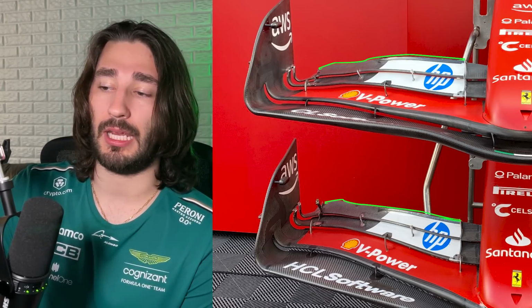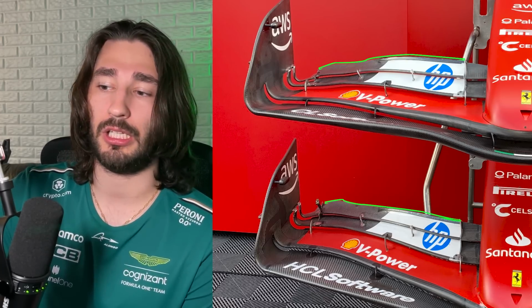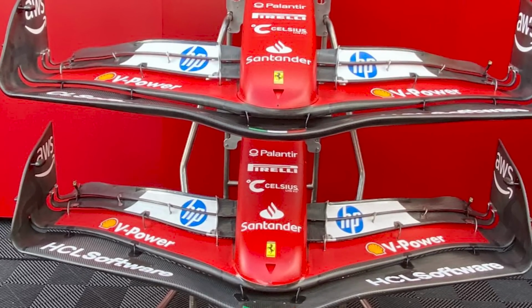The top front wing is the updated one that we saw in Imola, and the bottom one is what they started the year with. As you can see right before getting to the end plate, the change that's been done on the top front wing and the bottom front wing. It's pushing for more outwash on the top, while on the bottom, it's a bit more evened out and straight lined from the beginning nose.